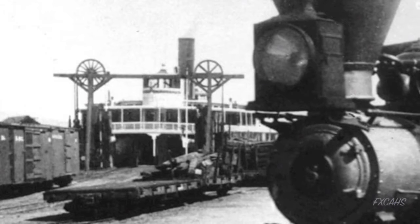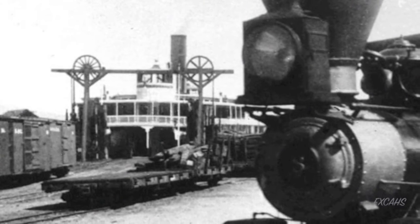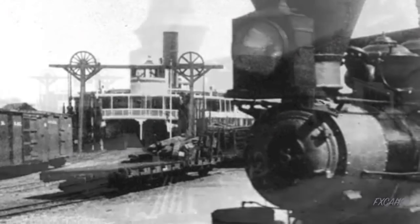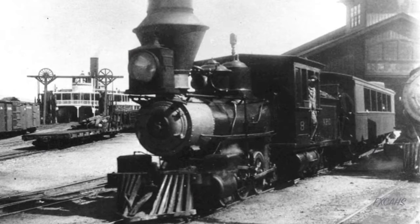Now, the next slide will show us what we see when we arrive in Sausalito. On the left is a ferry boat that just came in, and on the right is the picnic train that's getting ready to depart and go to Fairfax.